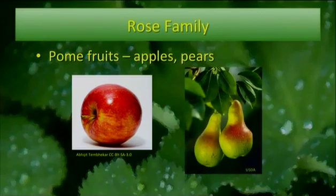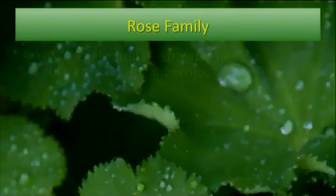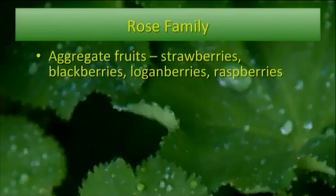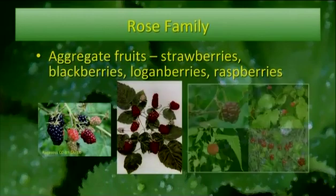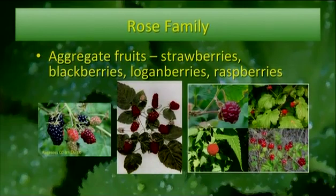Both the stone fruits we mentioned and the pome fruits we mentioned are generally fruits that come from temperate areas of the world. And then we also have aggregate fruits from the rose family: strawberries, blackberries, loganberries, and raspberries.